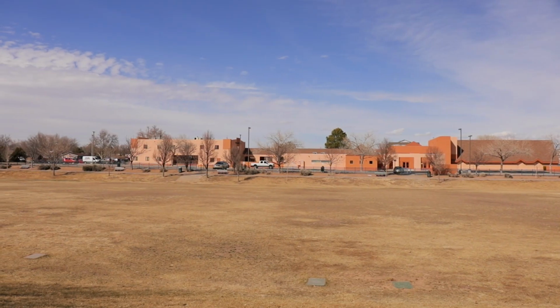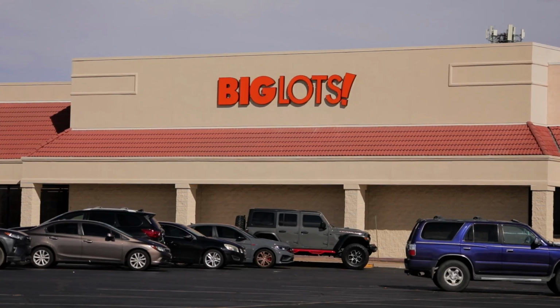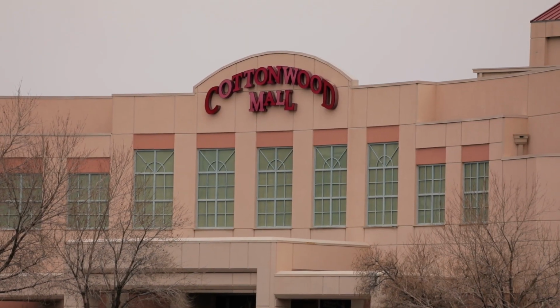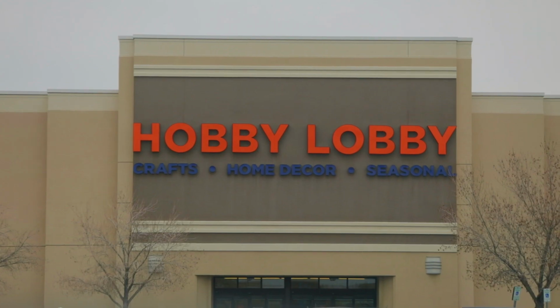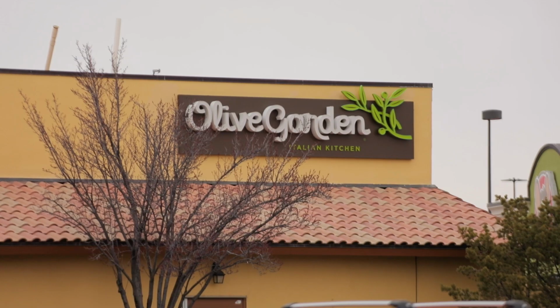You will find that it also has a lot of access to stores such as Smith's, Walmart, Big Lots, and Dollar Tree. For shopping and entertainment, you can't go wrong. You have Cottonwood Mall there with plenty of businesses surrounding the place. You have Best Buy, you got Barnes & Noble, you have Chick-fil-A, you have Olive Garden, the list goes on and on.